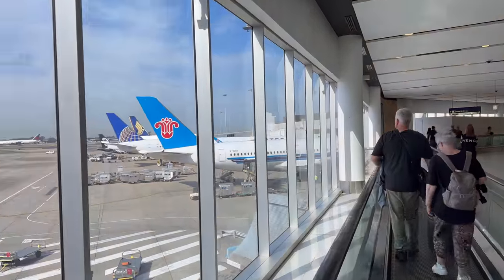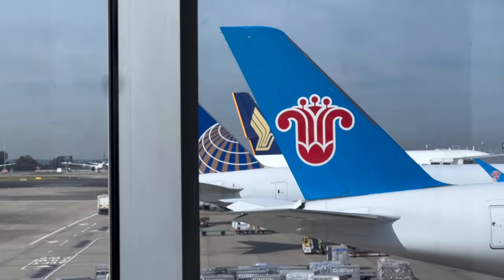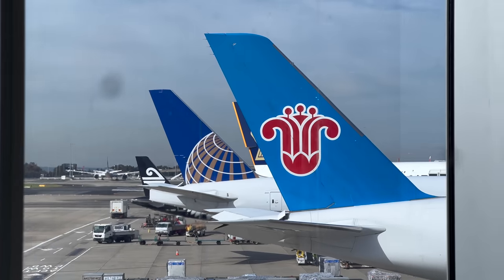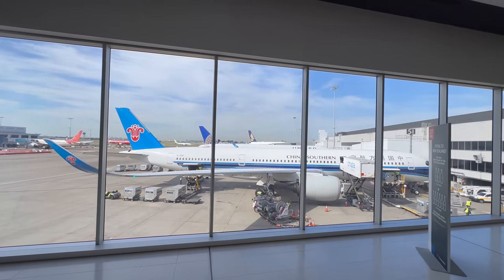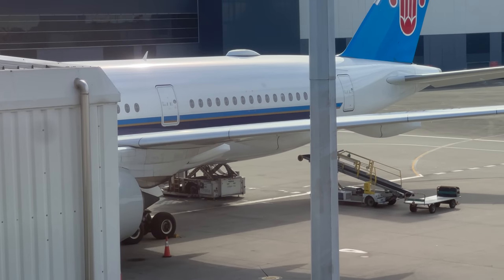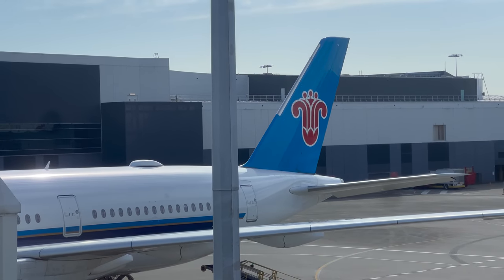So nothing too special about the Plaza Premium, but what I did like about it was the view over the tarmac. So before long, we should head to our gate number 51. It's about a 10-minute walk. I saw my aircraft on my way there. It's a 4-year-old China Southern Airbus A350-900 Bravo 308 Tangle. It's China Southern's first ever A350.